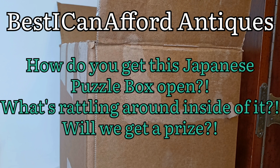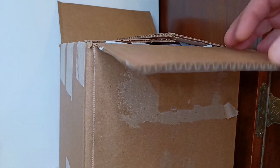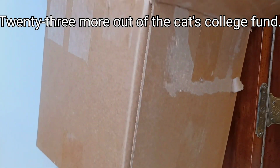I went on a tiny shopping spree recently. This cost me $23, I believe, after shipping and handling. It is a pretty special little object. Boxed and padded pretty well. This was a seller on a Facebook Marketplace.